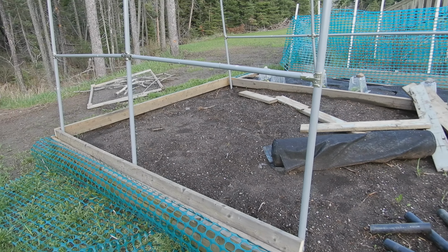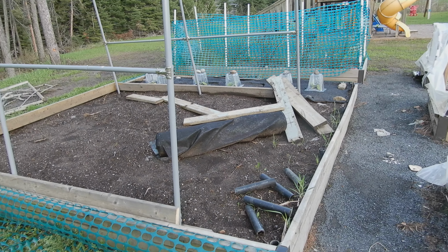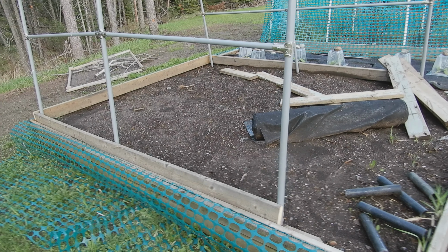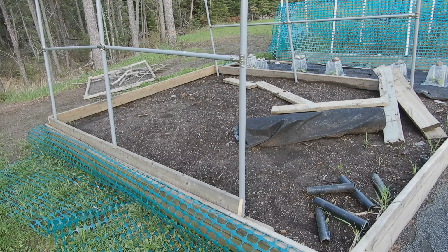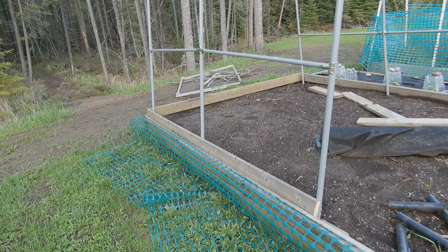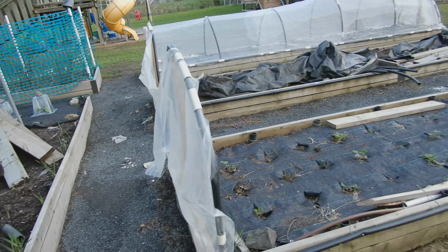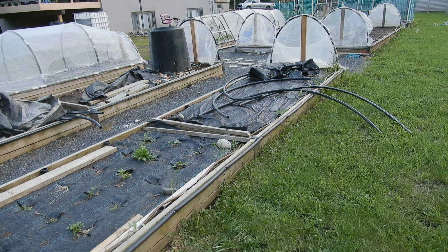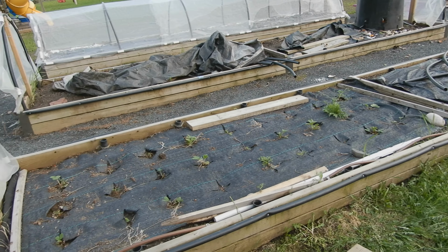So most of the garden is planted, three more beds, and then I gotta work on this greenhouse. The tomato plants are going to go in the greenhouse, as well as the eggplants. So we'll try and get that ready by next weekend. Other than that, there's just three more beds to turn over and prep, and then we'll put up our fencing to keep the deer out.